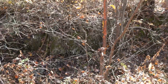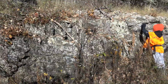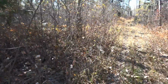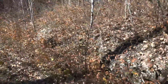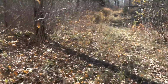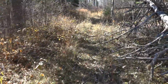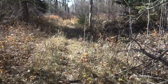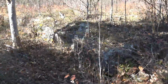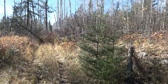You can see rock work on both the north and south sides of the grade. And then it continues this way here to the west for a few more meters. So you can see there's a little more of a continuation right over here. Once again, not particularly high, probably about 3 feet or so. And then the grade continues this way to the west.